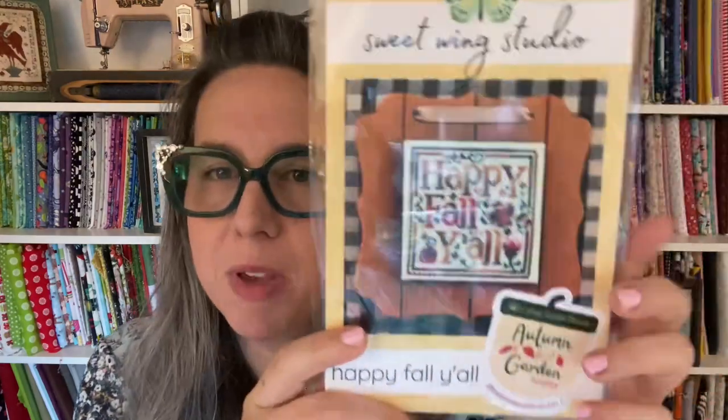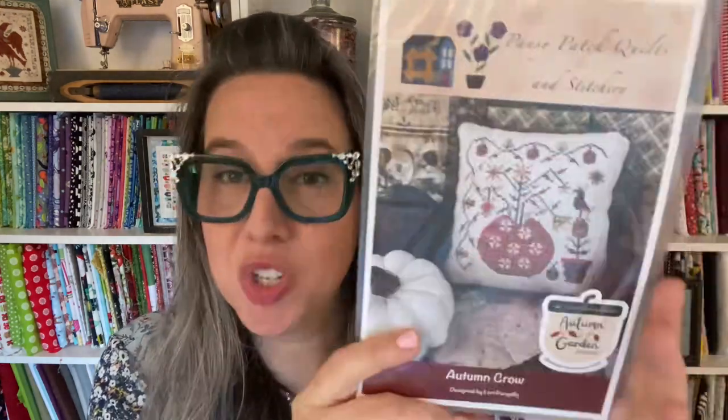So cute. The other one is Sweet Wings Studio. Happy Fall, y'all. That is adorable. These are both designers I've never stitched before, as well as this one. So that is super, so cute. Autumn Garden Pansy Patch Quilts and Stitchery.